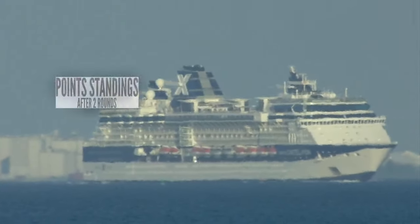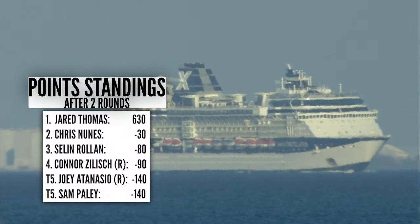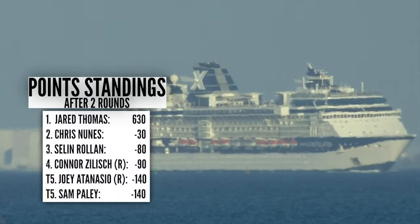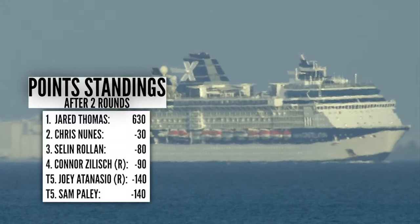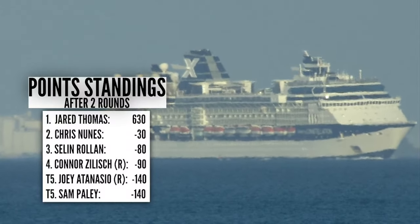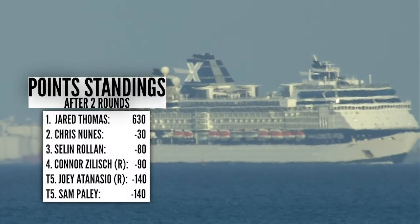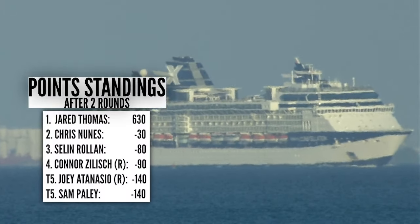Jared Thomas has amassed 630 points after his 2 good finishes at Daytona. Chris Noon's 30 points further back in 2nd. Then it's Celine Roland and his Hickson rookie teammate, Connor Zilic, in 3rd and 4th. And rounding up the top 6, another rookie, Joey Atanasio and Sam Paley. They're tied on 490 points.